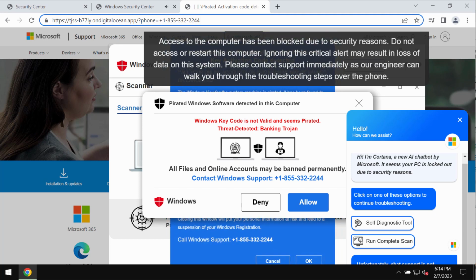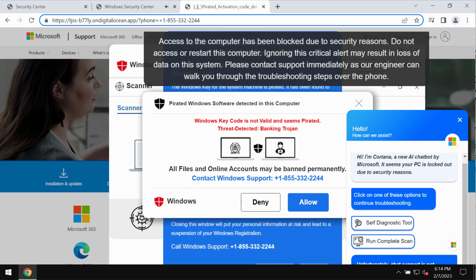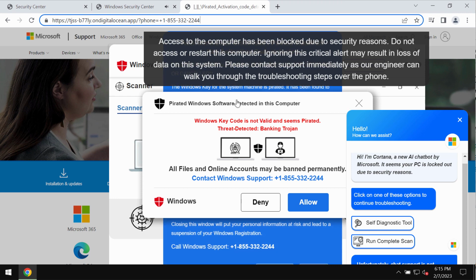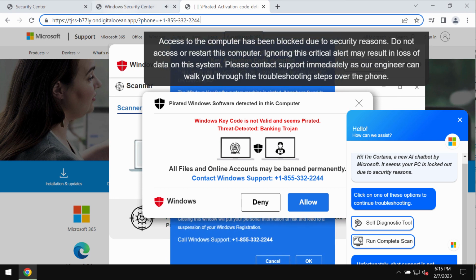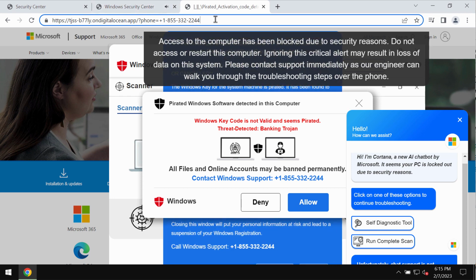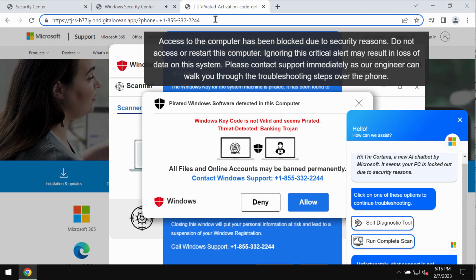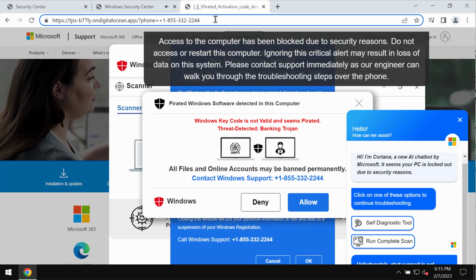This is a fake number. It is not related to Windows or Microsoft, so be very careful. Don't trust these deceptive pop-ups. By the way, these pop-ups could be associated with some adware enabled in the system.